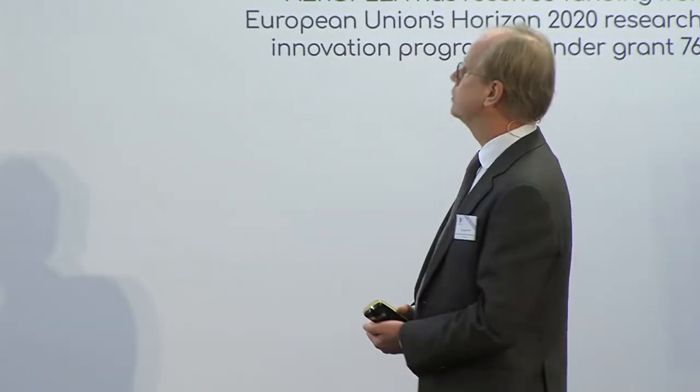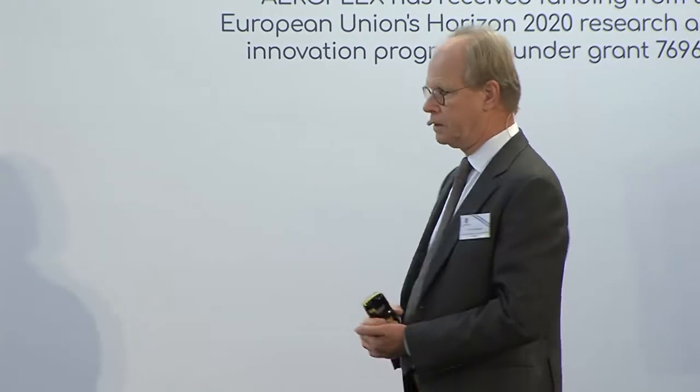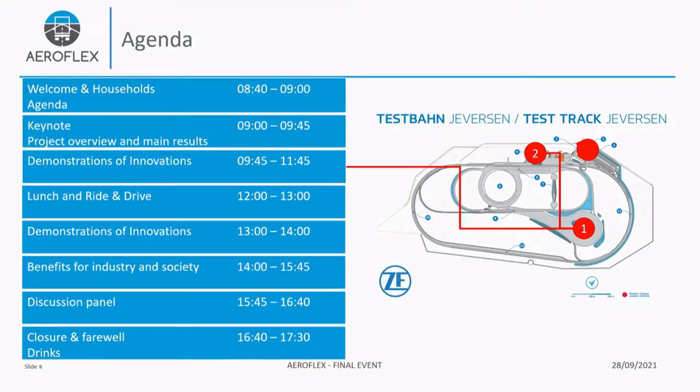Coaches will bring us to turning circle number 1, where we will have a live demonstration of our vehicles. After that, the coaches will bring us to loading dock number 2, where we get some interesting demonstrations about loading of trailers. And after that, we come back to this hall. We will be transported by coaches, so don't start walking on your own here, because as I said, we are on a test track. After that, we have lunch, and during lunch, the ride and drive.